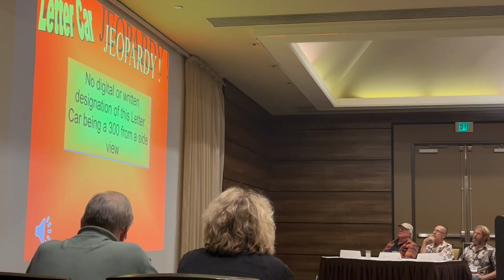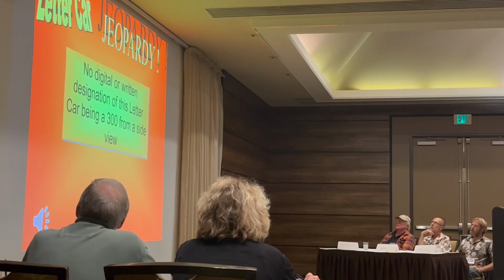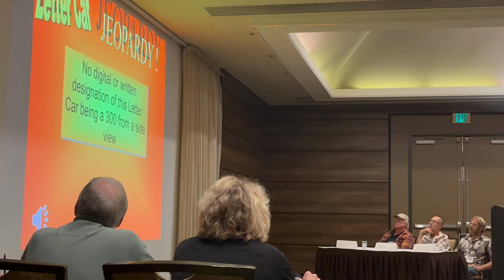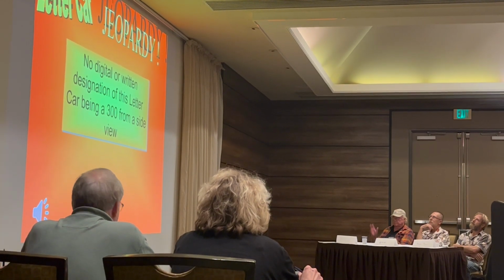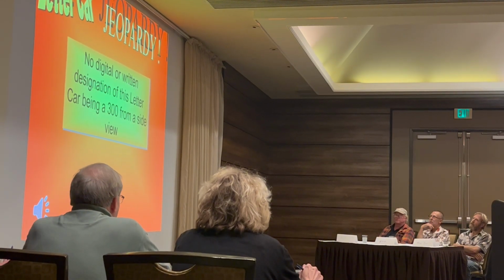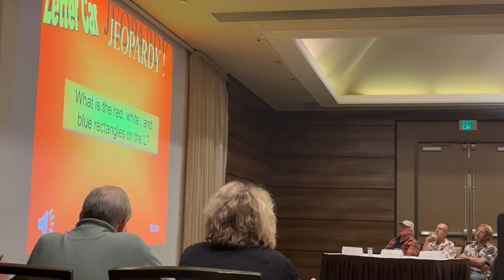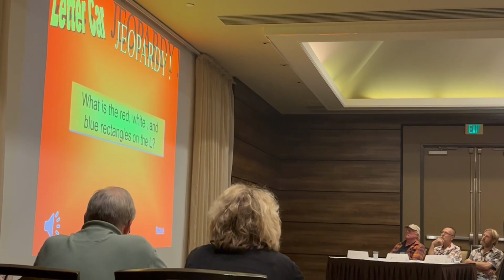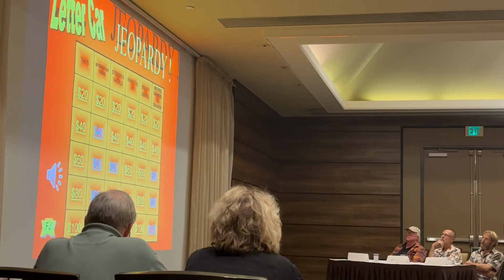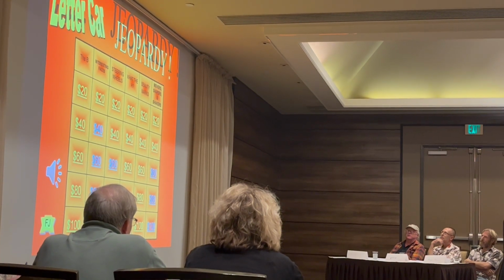Interesting faces for 20. Aggressive face of C, D, and E as seen from the rearview mirror. Audience? Trapezoid. Yeah, what is the tilted trapezoidal grill? Go ahead, Dave.